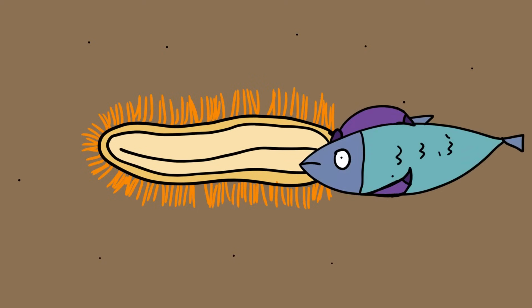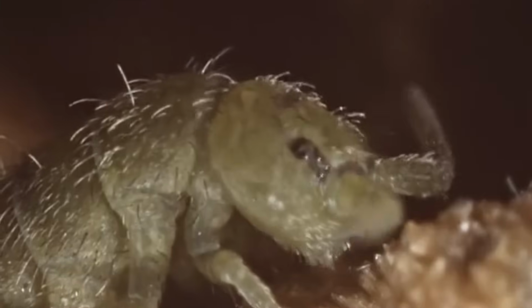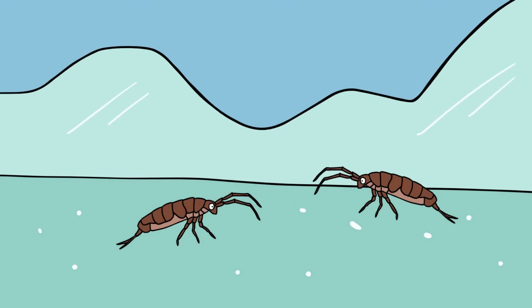The springtail. Springtails are another interesting Antarctic creature. They are hexapods and have similarities to insects. They are also known as the elephants of Antarctica because they are the largest exclusively land animal there. Usually they are less than 1 millimeter long.